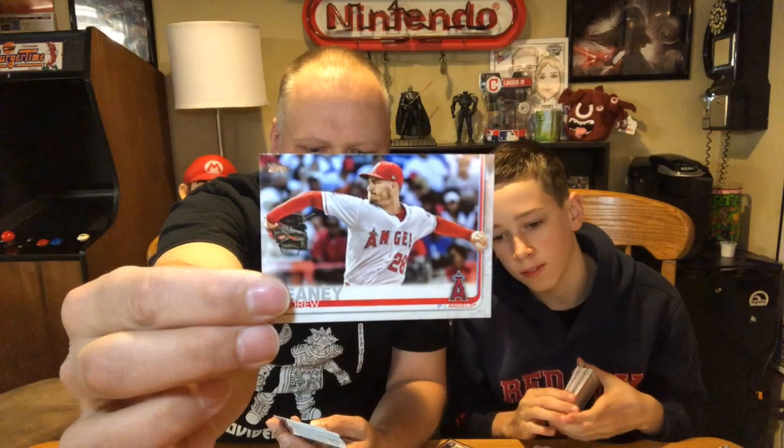Matthew B. in the chat room says they should go back to the 2013-14 design, keep it simple with the white borders. That's what a lot of people are saying, that they miss the borders. At least there's somewhat of a border here. And you get things like this where the pitcher's hand holding the ball pops out of the card, which I think is a nice touch. Oh, we got Mookie Betts.